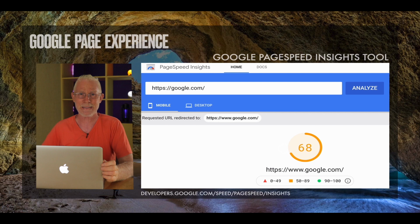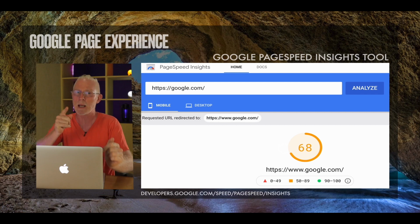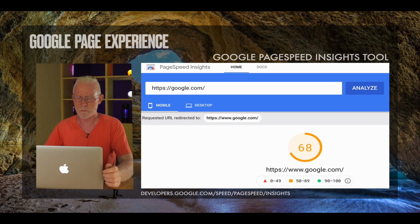Now, mobile, 68. Not very good in terms of what you think, but do you know what? A lot of my clients that I've had recently have scored 6, 7, 9, 2. So 68 is pretty good on mobile. You're going to struggle with mobile, guys, for your affiliate marketing sites. You're going to have to rethink your themes for WordPress and your structure. I'll cover that in a future video. But for now, you see Google's got a 68 on mobile. I think it's 99% on desktop.